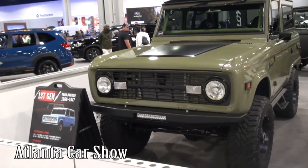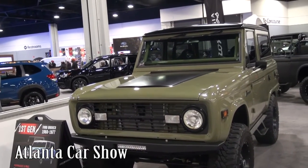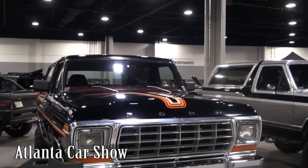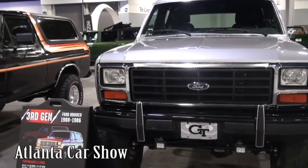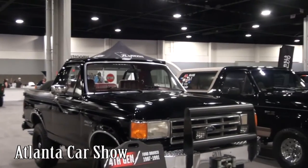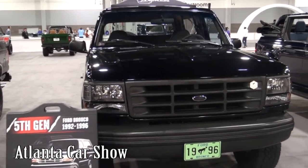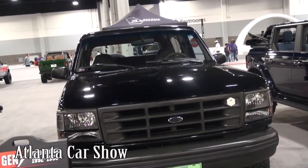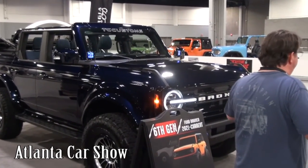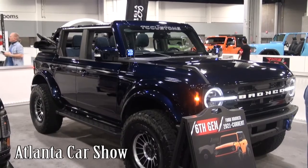I thought this was interesting. This is the generations of Broncos. This was 1966 through 77, and then the second generation was 78 through 79. Third generation was 1980 to 86. Fourth generation, 87 through 91. Fifth generation, 92 to 96. And then the last generation, sixth generation, is 2021 to current.